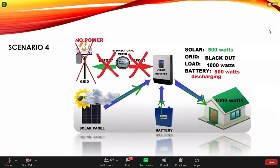Okay. Scenario number 4. Daytime. Pero ang problema na ngayon, may paparating na bagyo. Cloudy tayo ngayon. Ang load na kailangan mo is 1,000 watts. Pero dahil cloudy yung panahon, hindi niya kayang isupply yung buong 1,000 watts. Sabihin na natin 50% lang yung kayang i-harvest ng ating solar panel. Nagkataon pa dahil masama ang panahon, wala tayong Meralco. So, hindi present ang import at export from our grid.